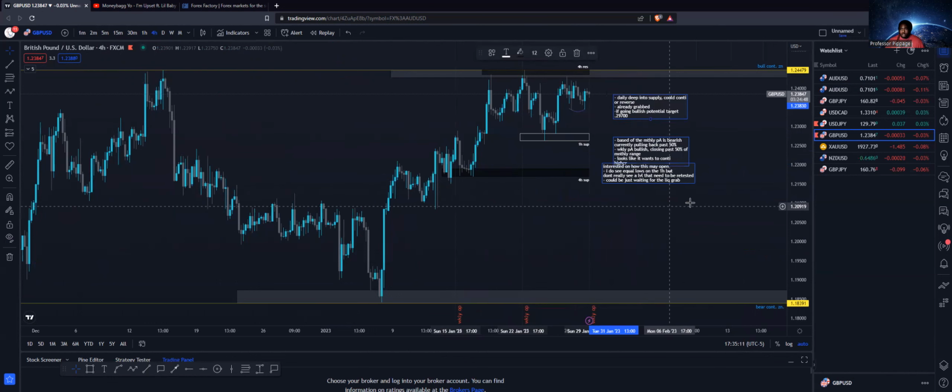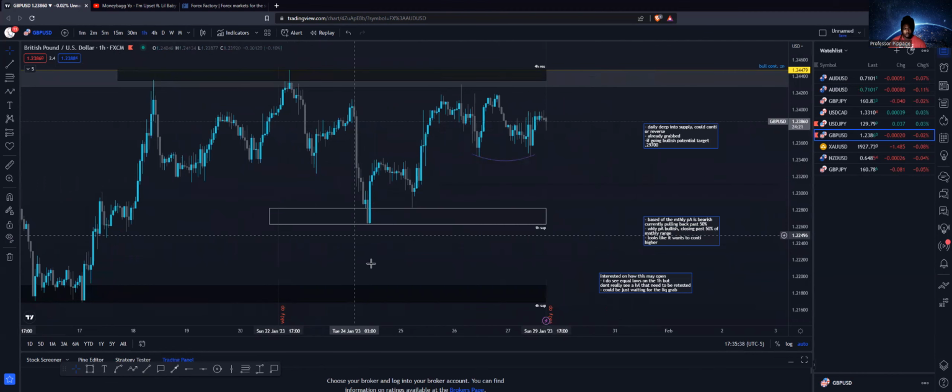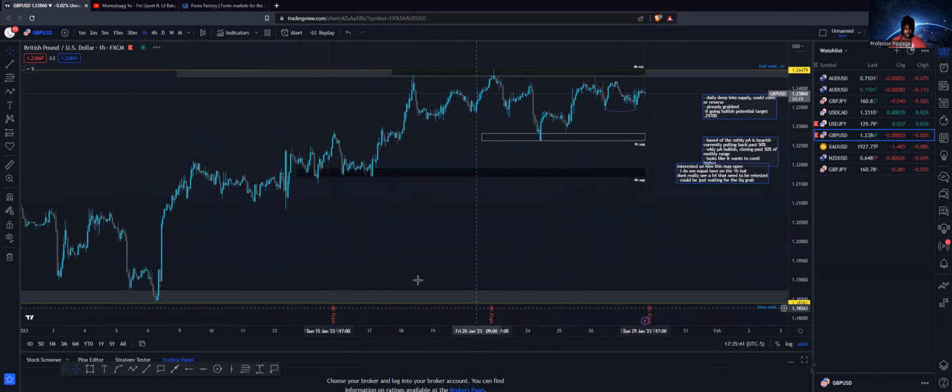Daily, deep into supply. Could continue on reverse, already grabbed. Yep, right over here. Pushed the ball, already grabbed. Came down, did break structure on the hourly. Didn't break the significant low of the 4 hour chart coming from down here. So we potentially could come back down, sweep some liquidity, these equal lows right up here, and then scoot back to the top side. But ultimately, I do think GU is kind of identifying some of that USD weakness as well.